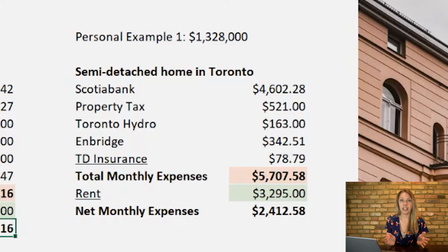So in this particular case, we actually have a mortgage through an A lender, Scotiabank. And basically our monthly mortgage costs are $4,602.28. Our property taxes are $521 per month. Toronto Hydro is our hydro supplier here, and our monthly expenses are $163 per month. And our monthly gas payment is $442 per month and 51 cents.